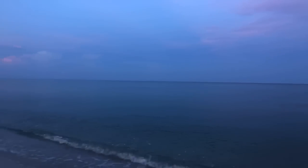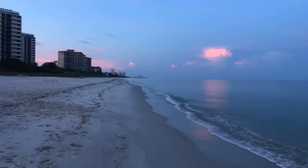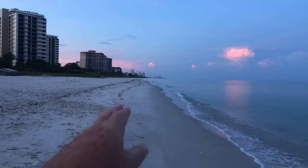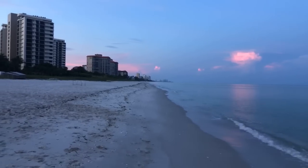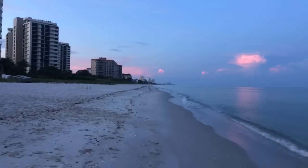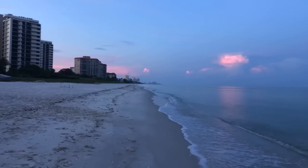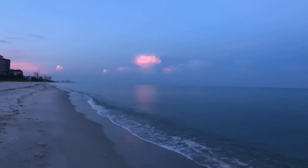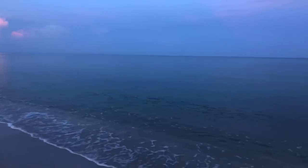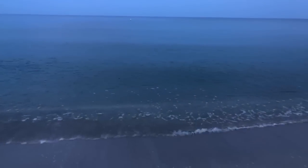The Gulf has calmed down a bit since the past couple of days. That's Vanderbilt Beach down to the south with the condos there. I walked down to that condo down there. Did not see any sea turtle crawls on Vanderbilt this morning up on this north end here. I'm sure they had some down to the south. As you can see, it is pretty flat out there this morning. Just some little tiny waves lapping on the shore here.